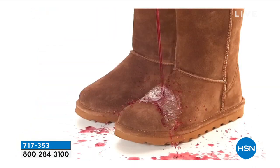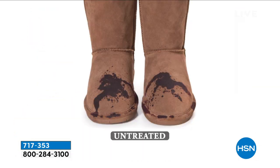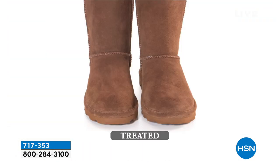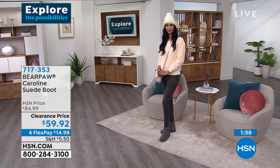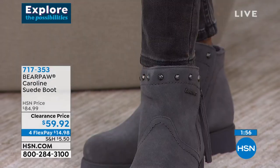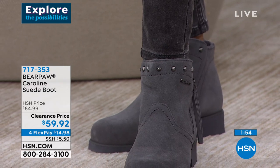We do it for you. You don't have to spray it. You don't have to do anything. It doesn't change the way the boots feel. It doesn't change the way the boots look. They're still soft, supple, beautiful, sustainable, genuine cow suede. However, again, Never Wet means never worry. Yeah, never worry. And so important to have it.